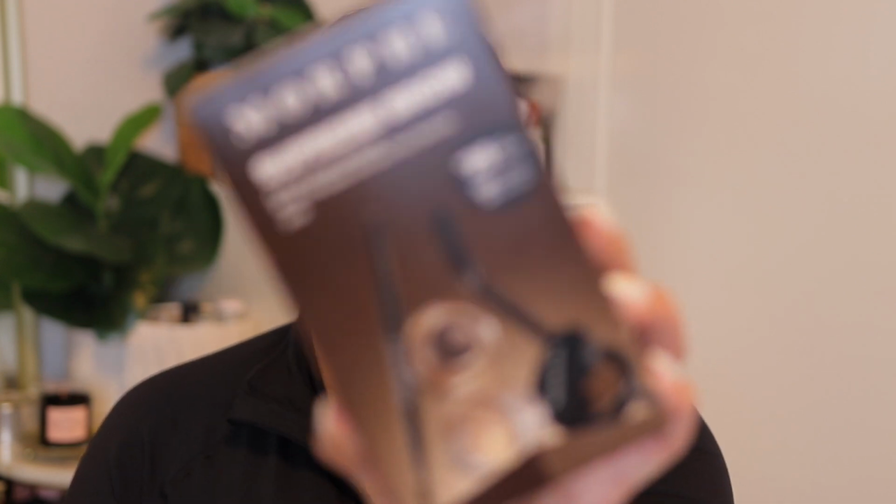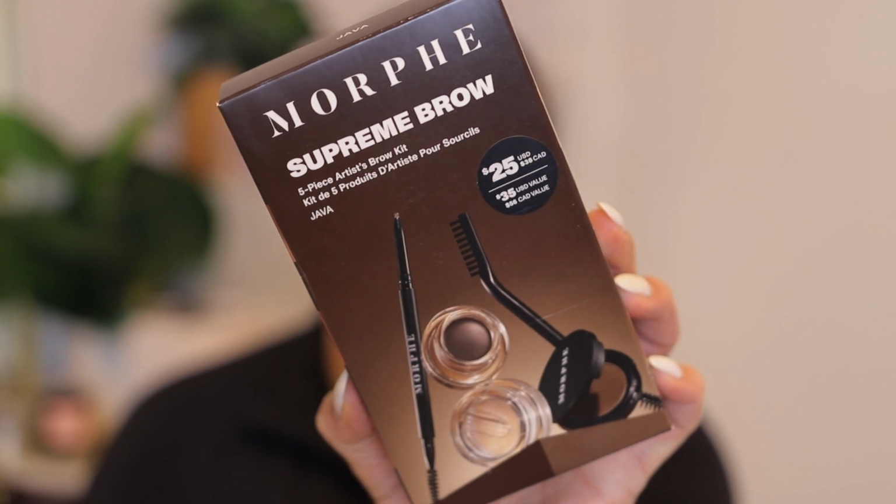So I did pick up the Morphe Supreme Brow, which I should have used today. I don't know why I didn't use this, but this is a Supreme Brow 5-piece artist brow kit. So this is what that looks like, and I thought this was a steal because it was a $25 brow kit. It comes with the sculpting and shaping wax, the dual-ended eyebrow brush, the micro brow pencil in Java, the brow powder in Java, and then the brow cream in Java. So yeah, I'm super excited to try this. I did get Java because I felt like Java would be a good shade for me. So I'm going to be trying this very soon. Like I said, I should have tried it today.